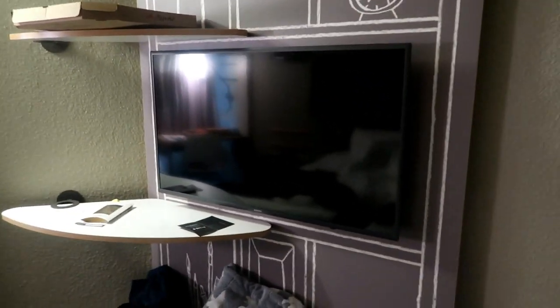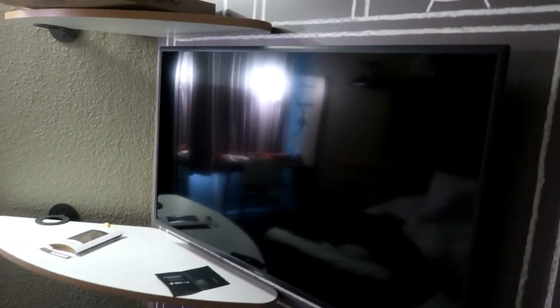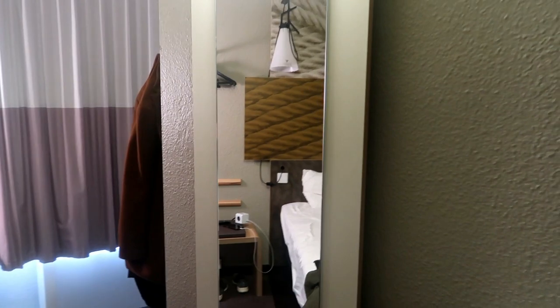So it's small, good sized TV. It does say it's smart, but it doesn't have all of the apps. It has about 100 channels, most in German, which if you want to improve on some German, it's fun. That's what I was doing yesterday, watching the darts in German. You've got a mirror right near your bed, just there.